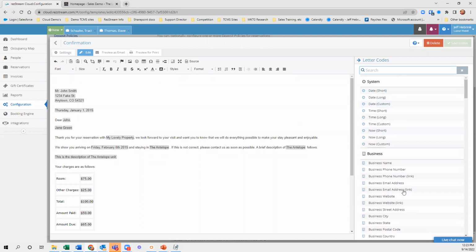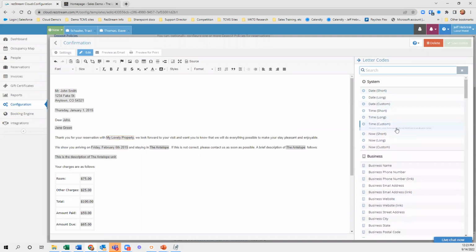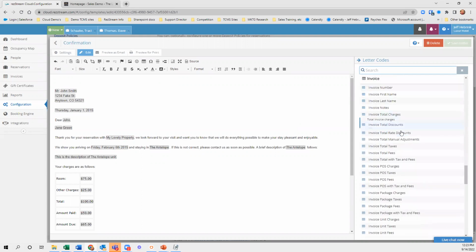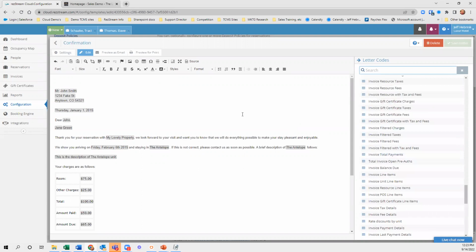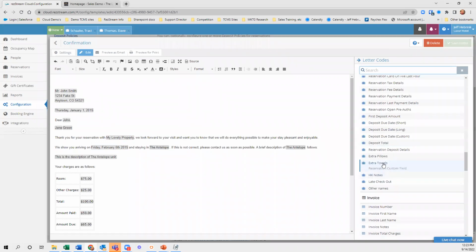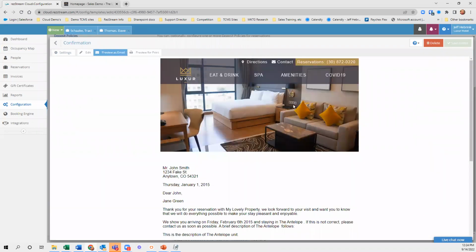So these are all the different letter codes, which means these are all the dynamic data that's going to insert depending upon who you're sending it for. So again, you can see just a ton of available codes for those. You can put in custom fields in this, and even the custom fields can be used as letter codes as well. The biggest thing here is when I preview this as an email, I'll showcase the template.